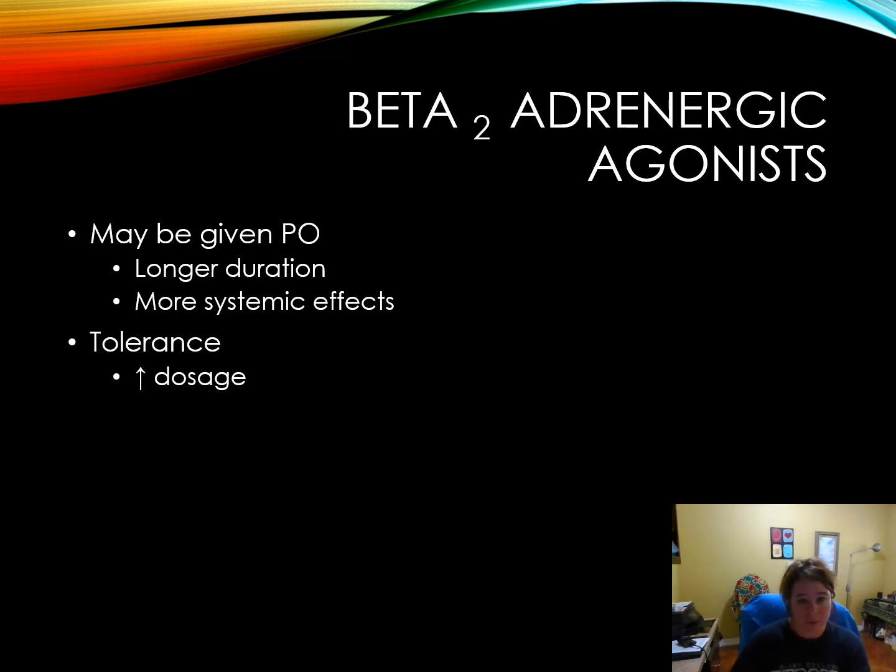This is the reason why we have this stepwise therapy for asthma. We have the same thing for our COPD patients. They have a plan to say, if this isn't working, we need to do this. And if that's not working, then we're going to do this. And if that's not working, we're going to do this. It's a plan because they know that tolerance can happen.